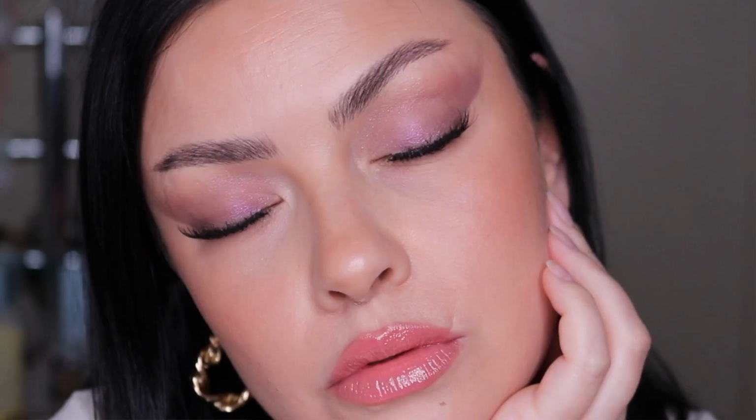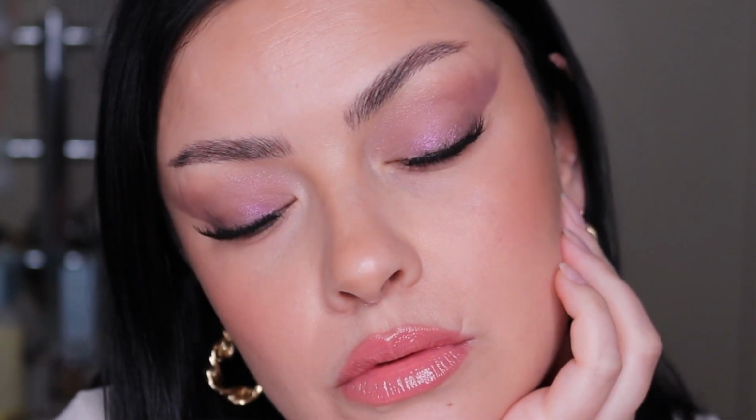Today I have this beautiful soft glowy glam makeup look. Honestly, anyone can achieve it with a little bit of effort, and I feel like it's perfect for any occasion. You can step it up with a different lip color if you want to. If you want to go red, you can totally do that, because I feel like this is a very soft neutral eye makeup look, and it allows you to play with the lip color.